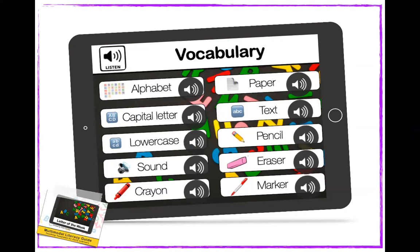Capital letter. We make capital letters for proper nouns, like when you write your name.